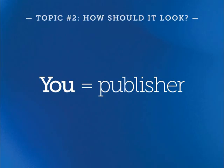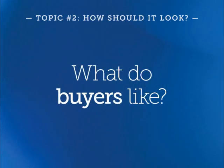And this is very important. You are now the owner of a publishing business. Once you know what you're selling and who you're selling it to, it's time to think like a publisher. When publishers design a book cover, they don't care what the author wants. They don't care what the designer likes. They only care about what buyers will like. And they find out what buyers will like by doing research. And you can do the same.